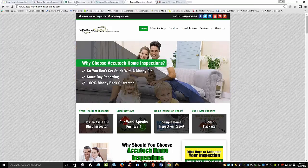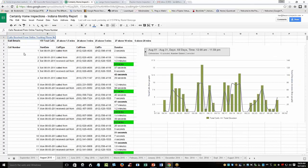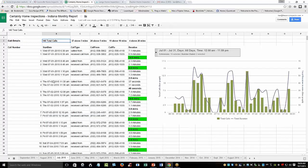That's right. And when you look at your results, this was September, 123 calls, and this is just Indiana, 159 calls in August, July, 146 calls. I mean, this works. If they can convert just a fraction of these into paying customers, you see what this does to the bottom line for William and Sherry.